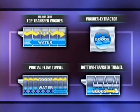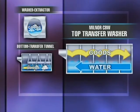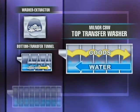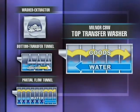Let's review the comparisons again. A Milnor Top Transfer washer delivers high wash quality like a washer extractor, but it saves water and labor and washes faster. The Milnor CBW system also uses counterflow to conserve water like a bottom transfer tunnel. However, its top transfer design carries far less dirt forward during the transfer, giving better batch separation, higher wash quality, and faster results. Milnor's top transfer provides excellent bath separation with counterflow throughout the tunnel. This provides a higher level of dilution than in a partial flow tunnel for faster washing.